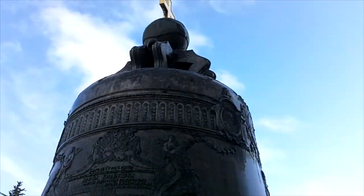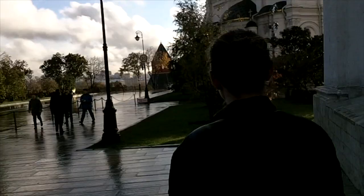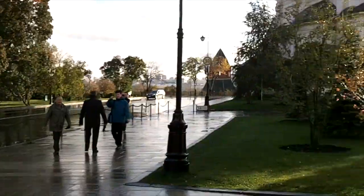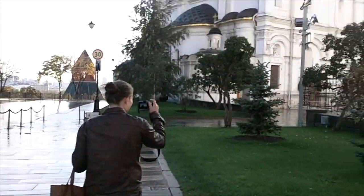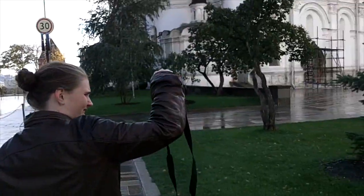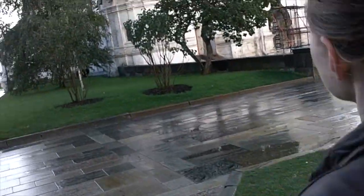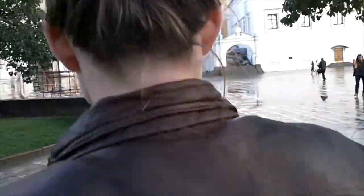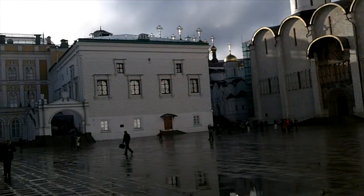Here is a massive bell. And fun fact about this bell is that it's never been rung. Oh look, it's broken, so that's probably why it hasn't rung. And the cannon I saw before, very big cannon, has never been shot, because it can't really, and also the cannonballs in front of it are too big to actually put in the cannon, which was a bit of a mistake. Anyway, back to more churches. Goodbye.